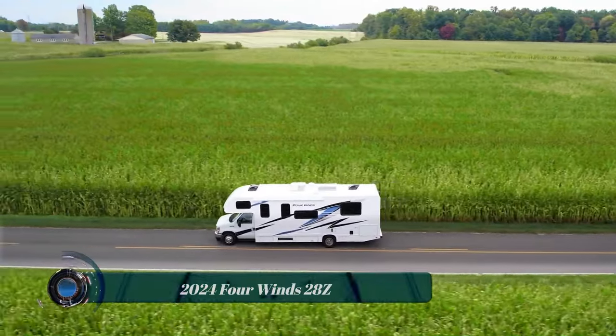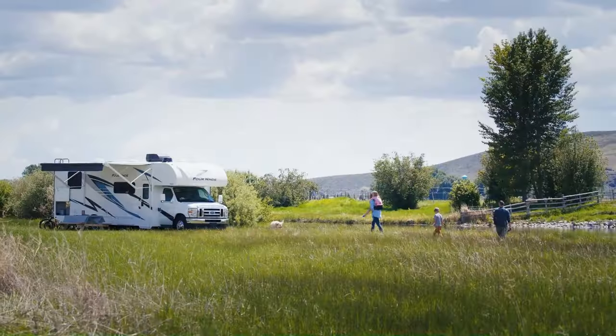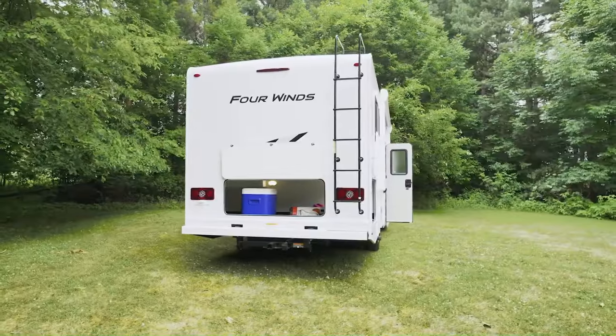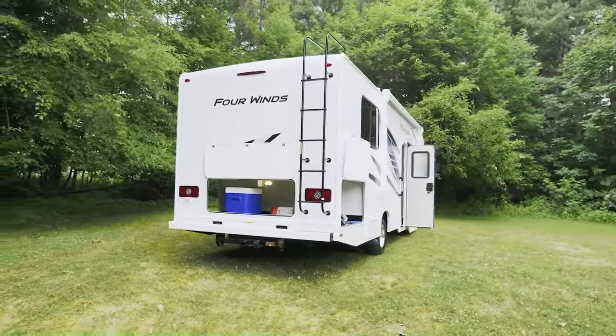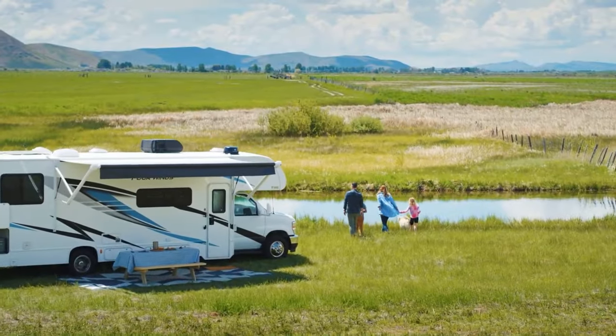The 2024 Thor 4Winds 28Z is a Class C motorhome that is designed for families and couples who want a comfortable and convenient RVing experience. It is 30 feet long and has a spacious interior that can sleep up to 7 people.